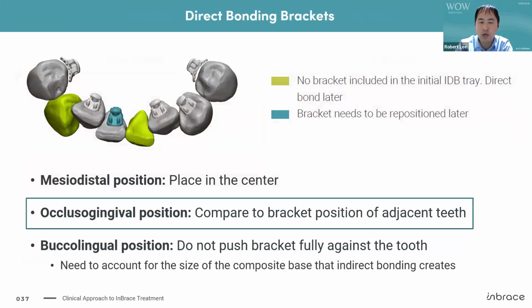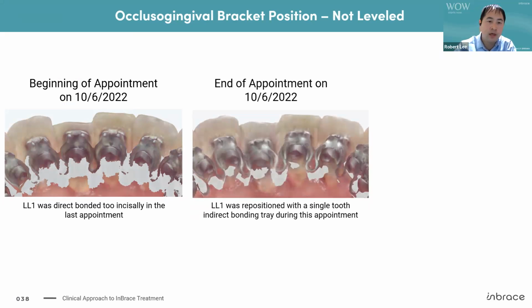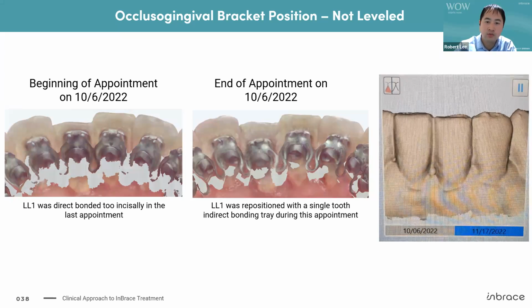With the occlusal gingival bracket position, it's the same, I would say, as with traditional braces. In this case, for example, here on the lower left 1, you can see the incisal show above the bracket. The lower left 1 has way less, and that's why it caused a step down, essentially. It caused intrusion. So when I saw that, I just repositioned the bracket more gingivally. And within a month, that pretty much resolves that.